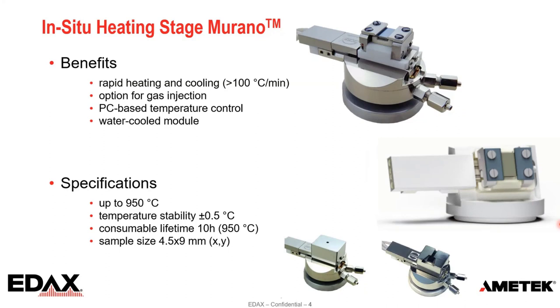But before talking about application, I will talk about the benefits and specification of this system. The rapid heating and cooling, the option of using gas injection, PC-based temperature control, and the water-cooled module are benefits of this system. You are able to use temperature ranges from ambient to 950 degrees with a stability of plus minus 0.5 degrees. You can use samples with a size of 4.5 to 9 millimeters in X and Y direction.